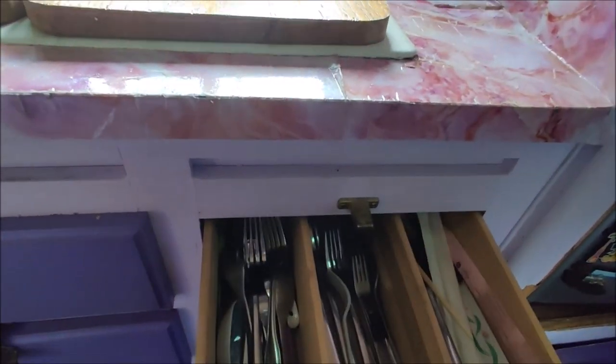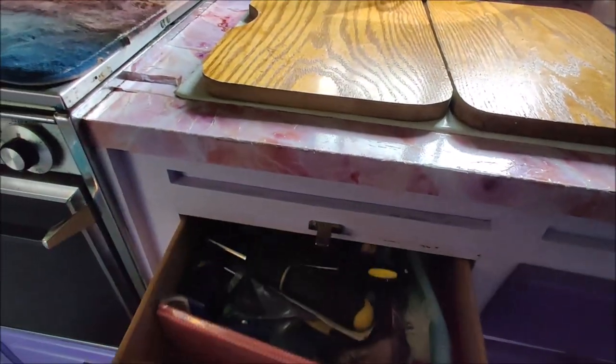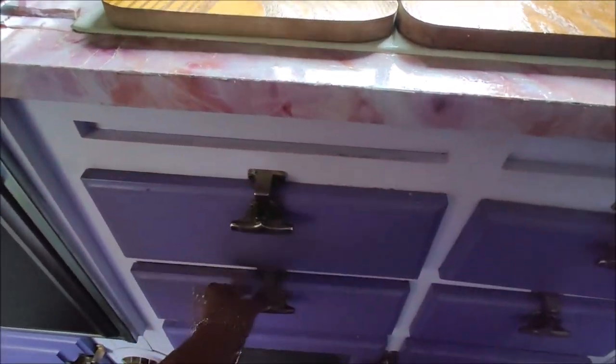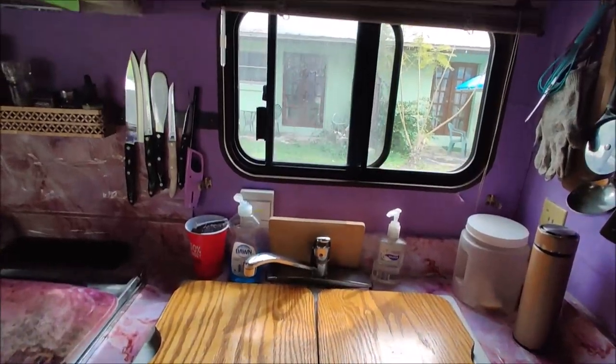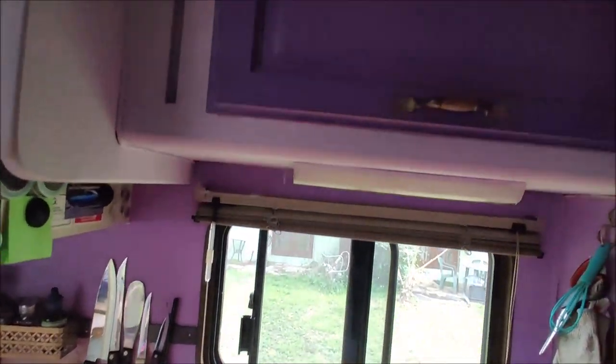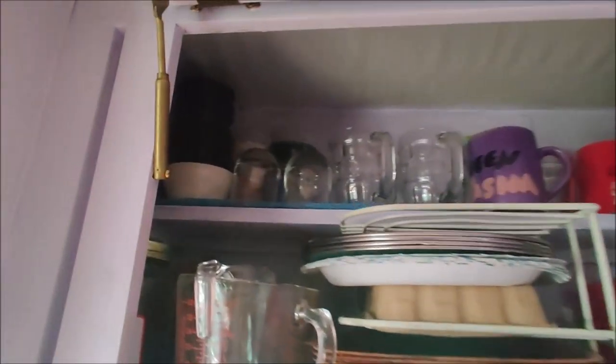Below the stove is a small storage area behind the hot water heater, and I put a few quick grab items. In the drawers, you have your basic essential items like cutlery and various cooking tools, and of course a junk drawer. In the above the sink cabinet, I store all of my serving dishes, plates, bowls, cups, mugs.